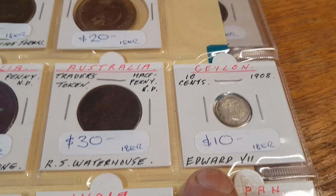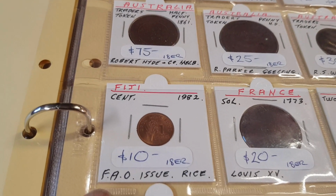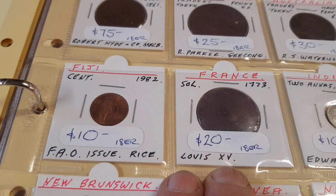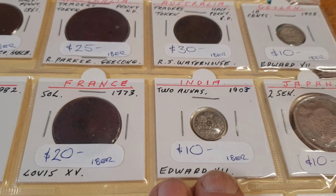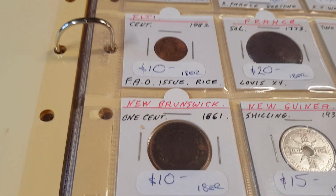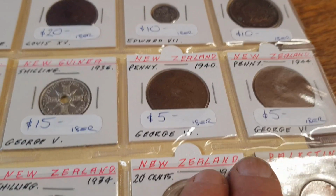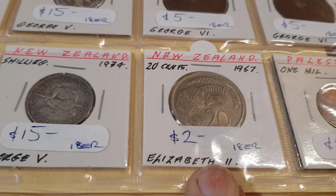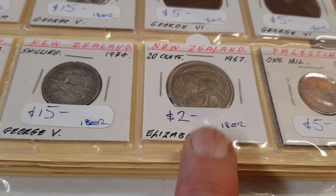Ceylon 1908, 10 cents. So the guy collected from all over the world. I don't know where he found them. He might have swapped some with his war mates from all around the world. I'm not sure. France, India, Japan, New Brunswick. I'm not even sure where New Brunswick is. New Guinea, New Zealand. Some of these are more common, like these New Zealand 20-cent pieces, which actually still sometimes turn up in our change in Australia as a normal 20-cent piece.